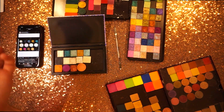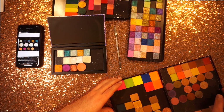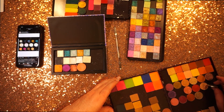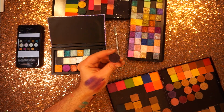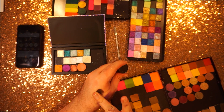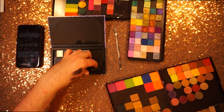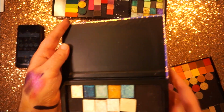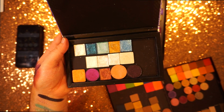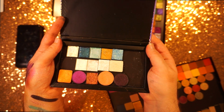And then there's this black shade, which is kind of eluding me. I have this blackened purple from the Mothership Mega, and I think that's probably the closest I'm gonna get in my singles. And honestly, I'm okay with that. Okay, so here is my little petite version of the new Danessa Myricks palette. Let me go put this on so we can see what we can do with it.